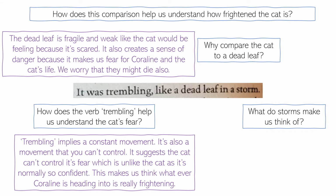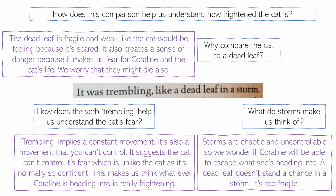And then the final question was, what do storms make us think of? Well, they're chaotic, aren't they? They're all over the place. They're uncontrollable. We can't control storms. We can't control nature. So we wonder if Coraline will be able to escape what she's headed into.